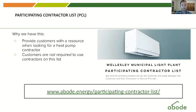With this list, we're not directly endorsing any contractors, but contractors on this list have passed an application process. We check to make sure they've attended relevant manufacturer training for the equipment that they install. We've checked references on their work, their licenses, insurance, and they've committed to provide high quality customer service to operate in the program. And they're also familiar with the pre-approval and install QA steps of the rebate process.